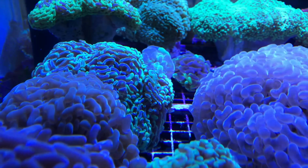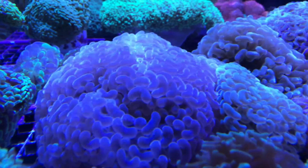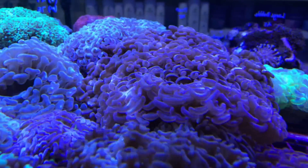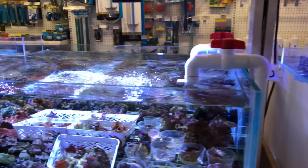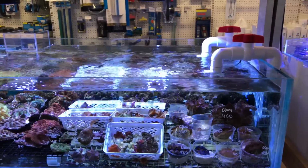Here is a spread of Euphyllia. Well, once again, a very common theme, both in America and here in Australia. But they have all different colors in stock, and they're quite a bit more affordable than what I would be used to seeing.